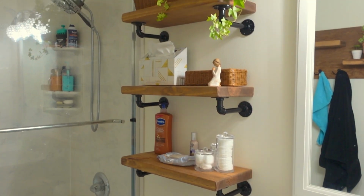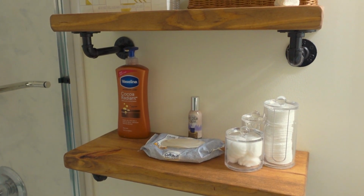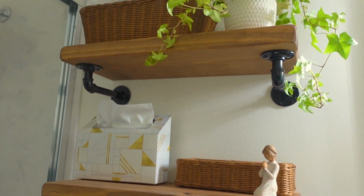Here's the first set of shelves. These are the ones above my toilet, and I love the color. I think it goes really well with my bathroom. I also love the pipe brackets. I think they look really cool.